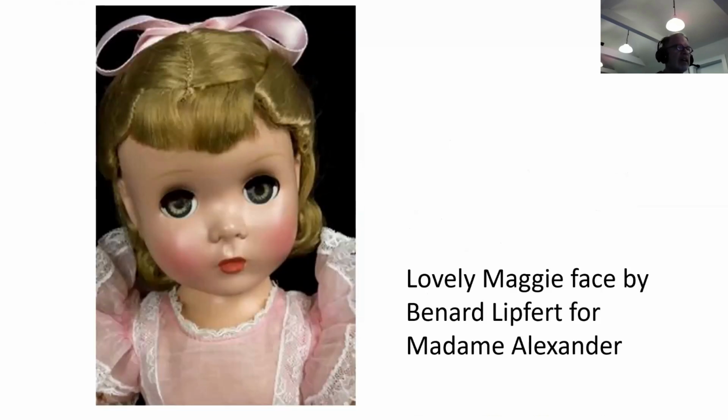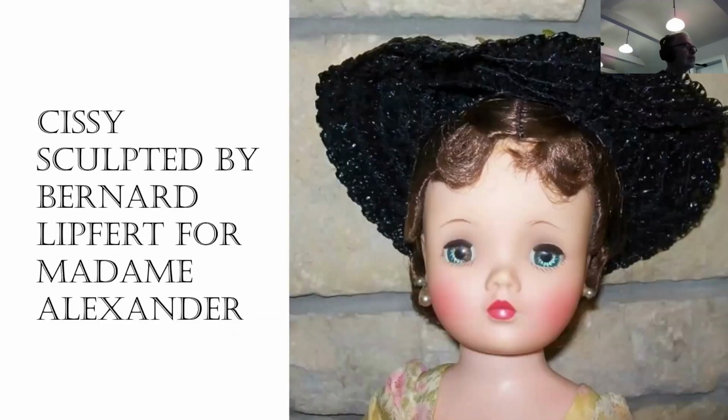Again, for Madame Alexander, the Maggie face. Beautiful, beautiful cartoon face. She always reminded me of Disney's Alice. And this doll, I'll talk a little bit more about her later as a game changer, but he sculpted Cissy, and she may not have been the most popular doll at the time, but she was definitely the most revolutionary.